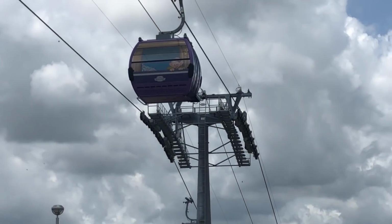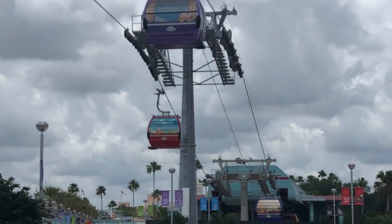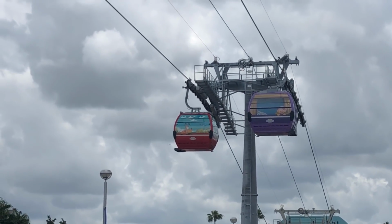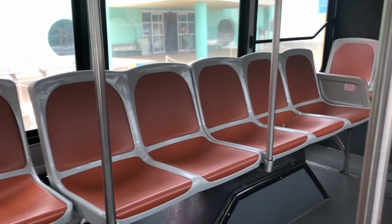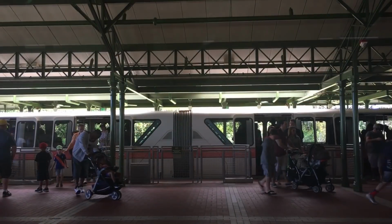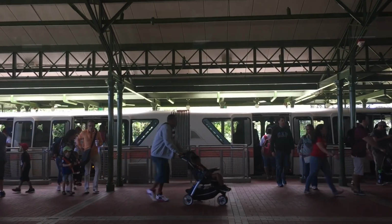But the fact of the matter is these things are moving at 11 miles per hour, so you're going to get a pretty decent breeze going along at that sort of clip. That said, sometimes there's nothing you want more than to get in that air-conditioned bus or air-conditioned monorail when it's so hot outside, so we'll see how that goes.